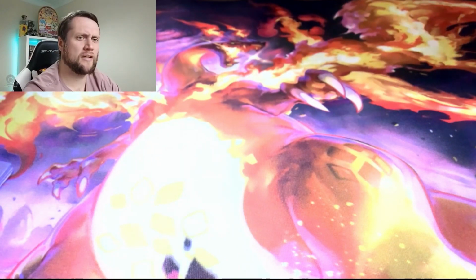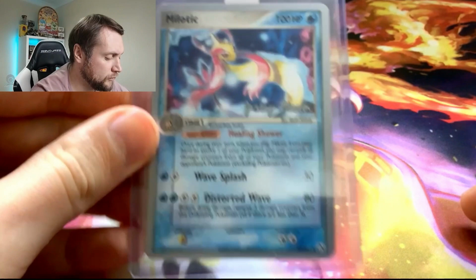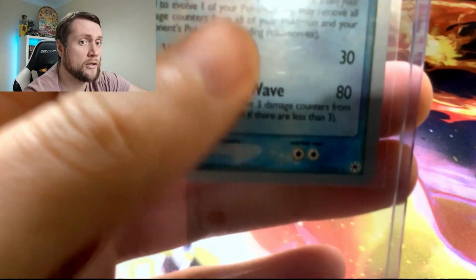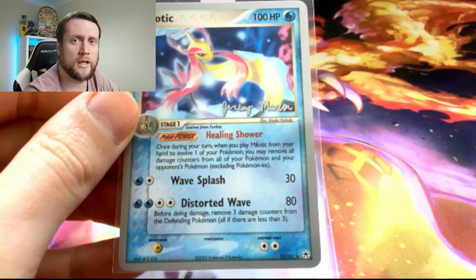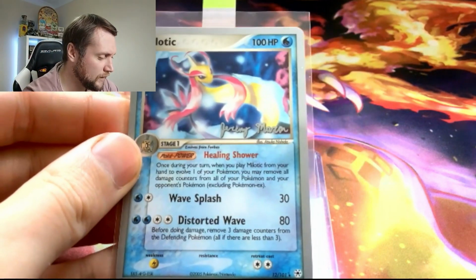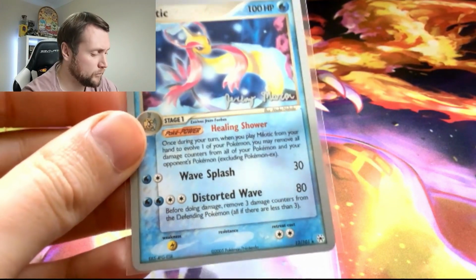Next one we have is a bit different, right? This is a Milotic signed from the 2005 World Championships. I got this card from Matt Cully. Some of you might be familiar with Matt Cully. He's a UK PokeTuber and Pokemon shop owner. He has his own website, where I got this from. I got this for about £20, maybe 22 quid, including posting.